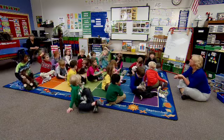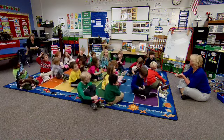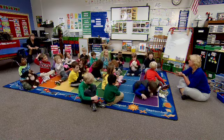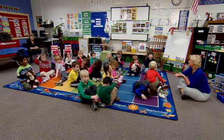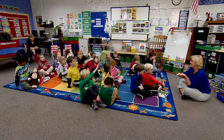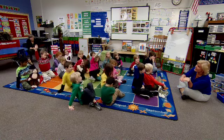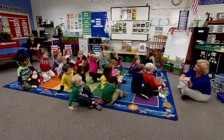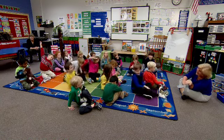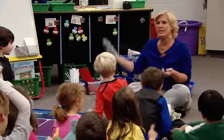Sophia? A square. A square is one. 2D shapes. Andres? Rectangle. Ooh, do we have one more? It's hard when it gets down to the last one. Do you remember, Andrew? Hexagon. Ooh, Daniel said it. It's a hexagon. How many sides does a hexagon have? 6.